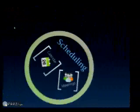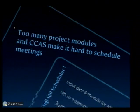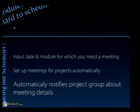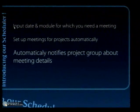So here we have meetings. Now there are too many project modules, and CCs make it very hard to schedule meetings. You have a lot of people, each person has their own schedule, their own events and stuff. So what we have done is come up with our own scheduler. You input the date and the module. The date is the one you want to schedule a meeting for, and the module is the one the meeting is for. So it looks into the other groupmates for that module and sets up meetings for projects automatically.